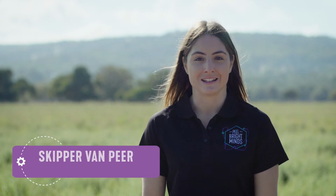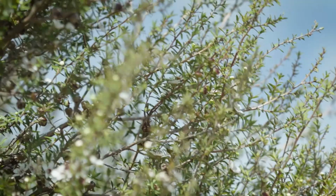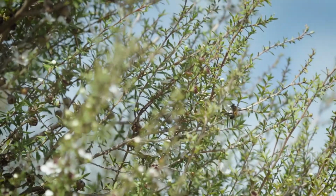Nature is amazing. Just by doing its thing, it produces all sorts of products that help us eat, drink, clean, heal, build, you name it. Today I'm in Waroona looking at a special type of plant, famous for its honey and oil. This plant is leptospermum, known as Manuka.